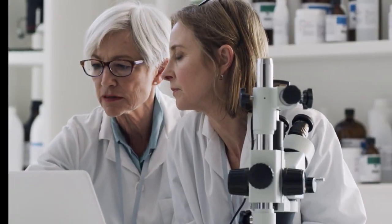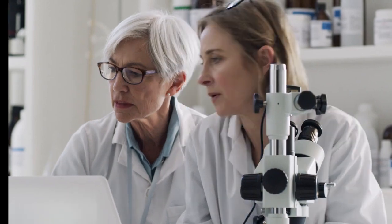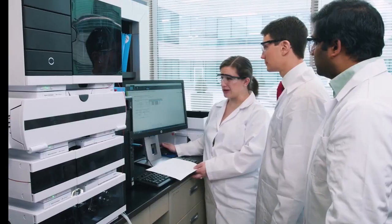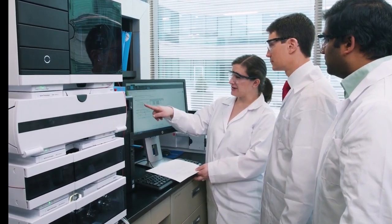Another promising area is in companion diagnostics research. How do you characterize the molecular phenotype of a cancer so that you can predict what will be an effective therapy? We work with pharma companies hand in hand as they're developing a therapy. We work with them to research companion diagnostic approaches.